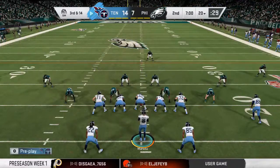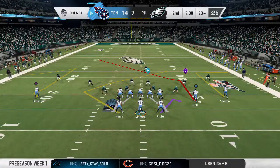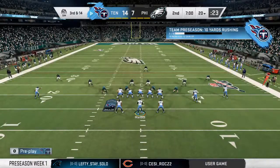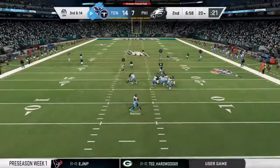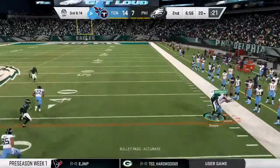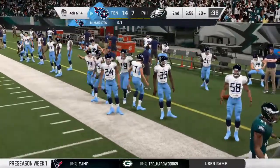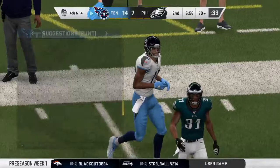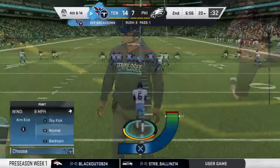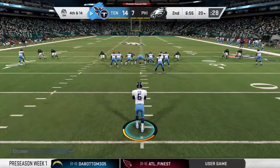Mariota will need a big play after the sack as the Titans come up 3rd and long. From the shotgun, it's Mariota. And that is incomplete. You can tell they were hoping for a flag there offensively. Several on the sideline motioning, hey, why not a penalty? Why not a penalty? What did you see?